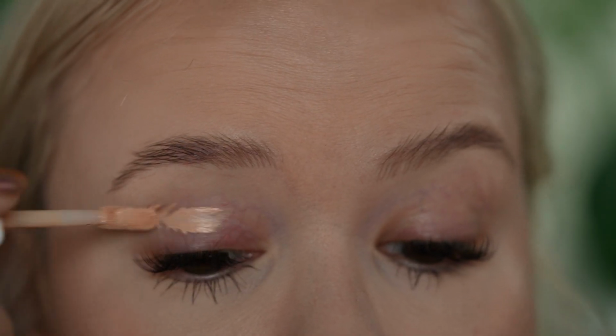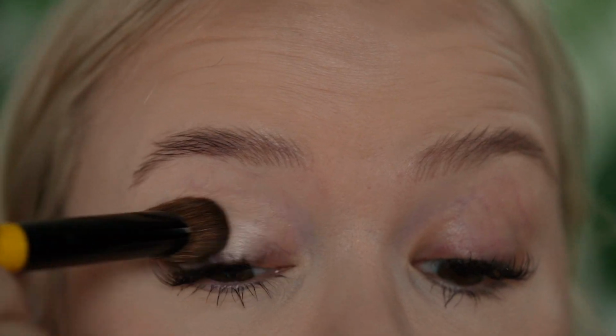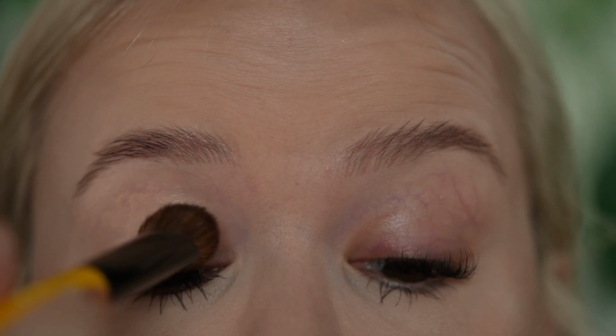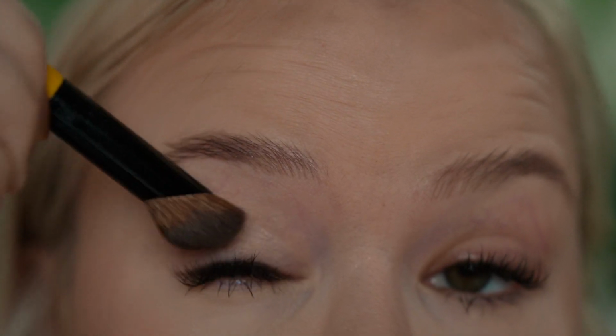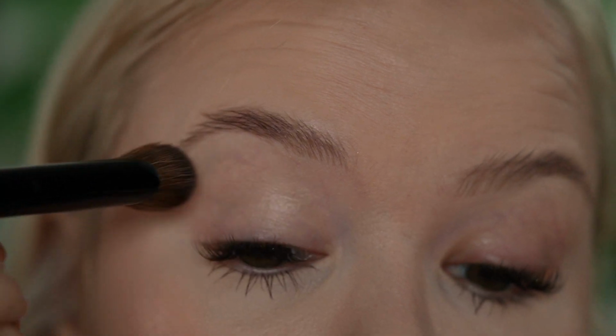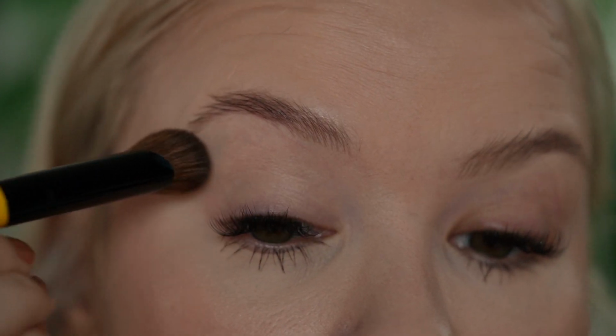So I'm just going to put down just really a little bit. This is probably actually even too much. And I'm just going to spread it with the Singe Beauty brush, making sure I really get up to my lash line too, especially if I'm doing an eyeshadow wing kind of look.